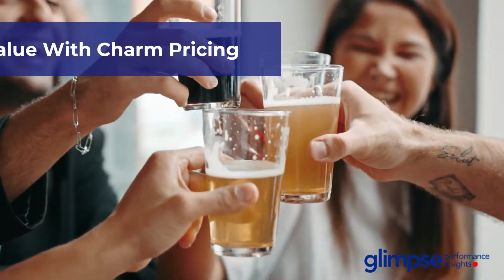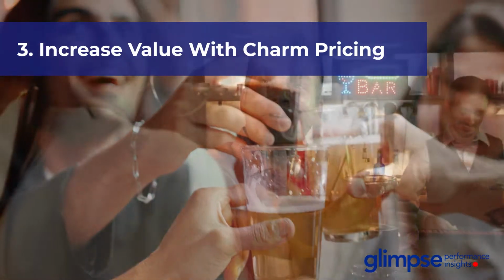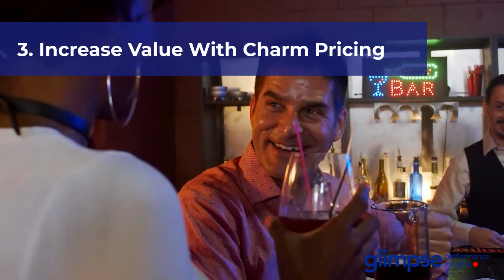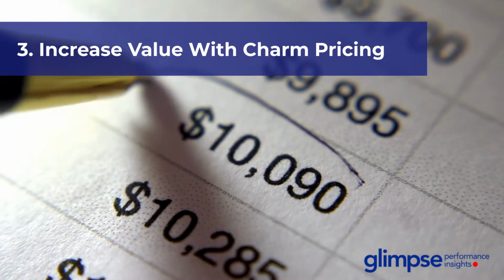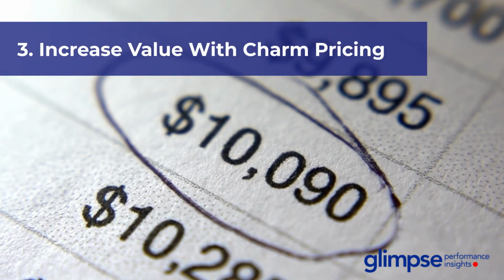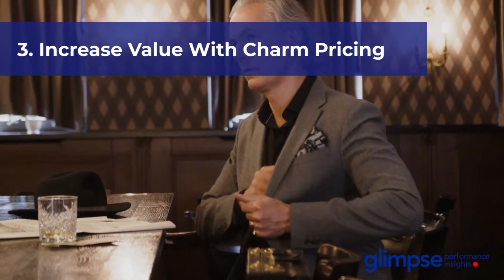The third pricing strategy is to increase value with charm pricing. When people see the first number in a price, their brains automatically attach value to it and assume the value for the rest of the numbers. Brains don't see $29.99 as $30 minus 1 cent. Instead, they see it as $20-something.